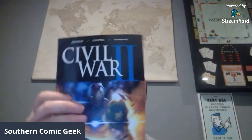Then we've got Amazing Spider-Man 789. Lenticular cover. He just lenticulates like he's coming at you there. So I like those lenticular covers, especially when they actually work. They work better on camera than they do otherwise. Civil War II, the second printing.